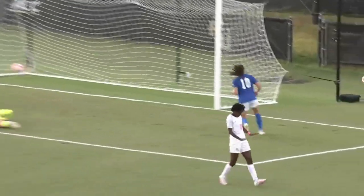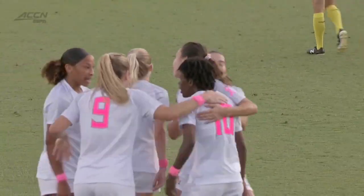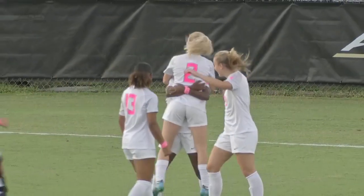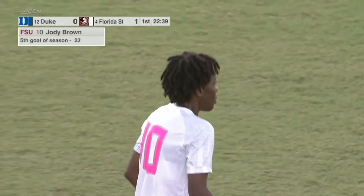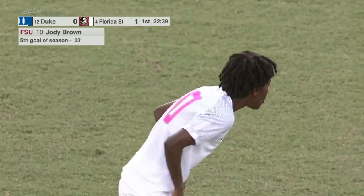And this is the one thing that Robbie Church said coming into this game. They did not want to be chasing these front runners of Florida State. They wanted to keep the game in front of them. But it's Niswonger that finds just a little bit of space, uncontested, to be able to play that through ball that we haven't seen so far in these first 23 minutes. Great finish from Jody Brown for her 5th of the season.